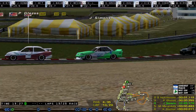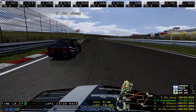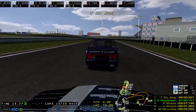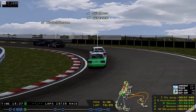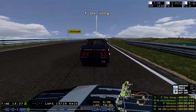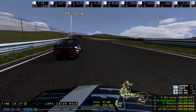Up the order, are there any battles for the lead? Yes, there is, and actually Timon de Jong takes the lead in his home Grand Prix. Amazing driving from the Dutch driver, but I don't think it will last long. Samuel Hutchinson has a different thing to say about it. Oh, there's a bit of contact between these two now. Hutchinson is really getting eager to overtake the Dutch driver. He is not liking the sight of a car ahead of him. De Jong surely won't let that lead go away that easily. He surely wants to win his own Grand Prix.